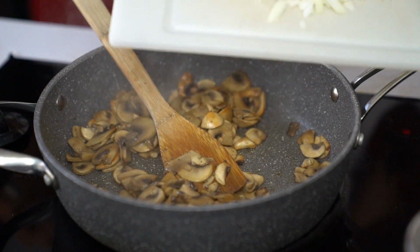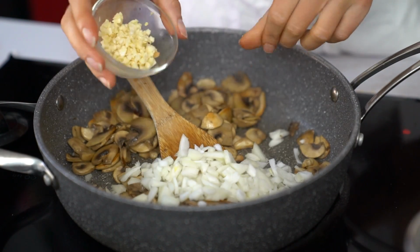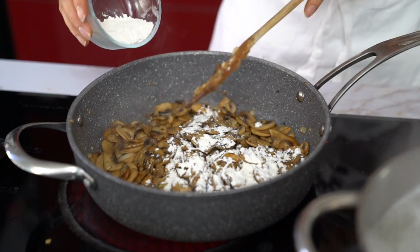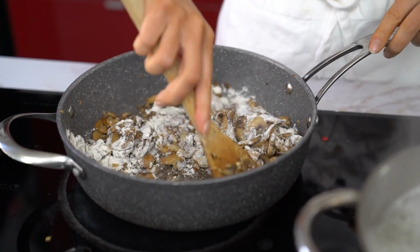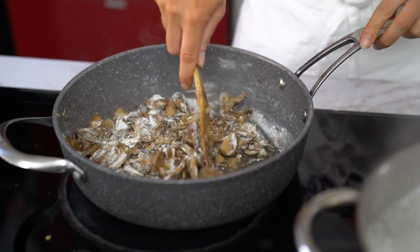When your mushrooms start to brown, you can add some onion or shallot, and then we're also going to add some garlic. Cook that for another 3 minutes until the onion is translucent. Now I'm going to sprinkle about 3 tablespoons of flour over the mushrooms and just make sure that they're completely coated. Cook that for about a minute or so just to cook the flour flavor out, and then we're going to add our soy milk.